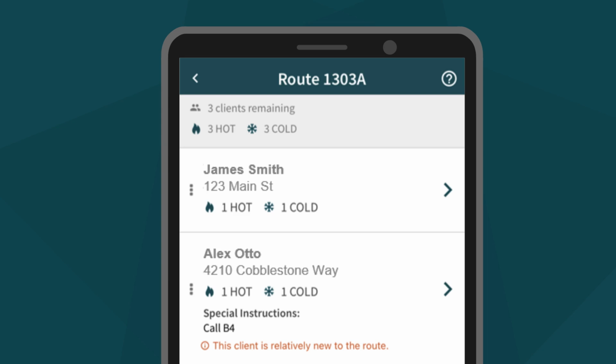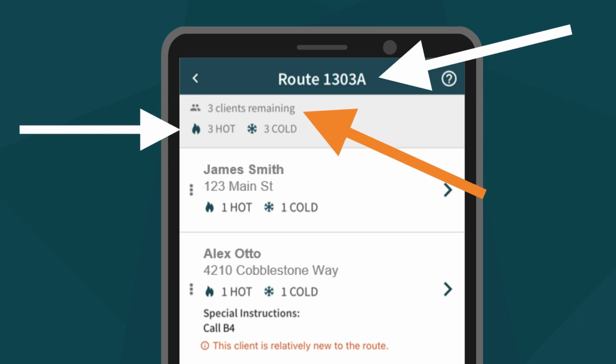On the day of your delivery, you will also be able to see your client list. The route number as well as the meal count and type of meals are displayed at the top of the screen to help you pack meals for your route. Our clients can receive different types of meals. You will find descriptions in your mobile app by tapping on each type of meal.